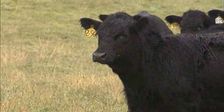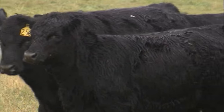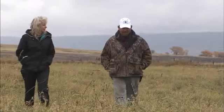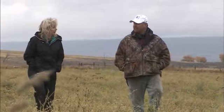We send them up there again to take advantage of the nutrition, and then that allows us to grow this hay here and this pasture here for the cattle when they come back down.